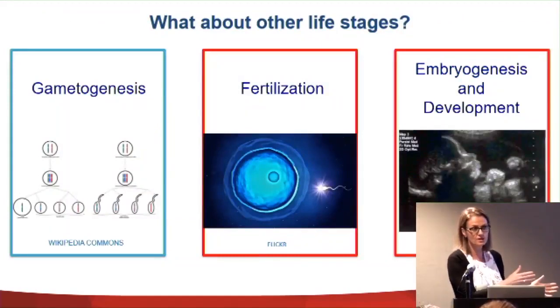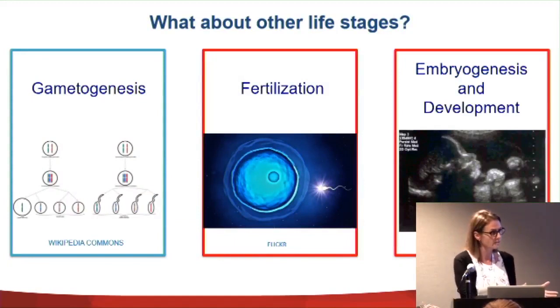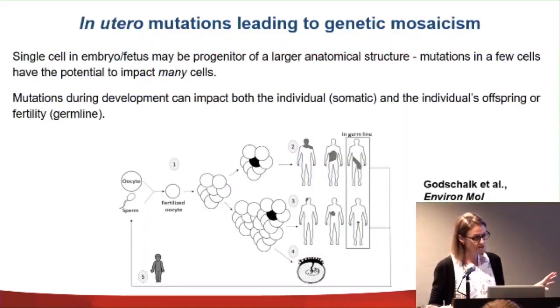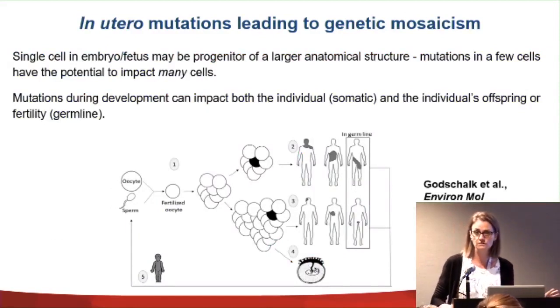We talked about other life stages as well. Everything that I've shown here has been in adult males. Well, what about other life stages? What about what happens right at fertilization or during embryogenesis and development? This is a figure taken from Roger Bozchok's paper in Environmental and Molecular Mutagenesis, also the 50th anniversary, where we're considering what the impact of in utero exposures would be to genetic effects. And we think that in utero exposures will lead to genetic mosaicism.